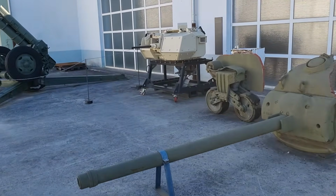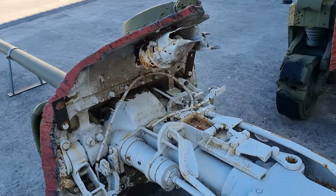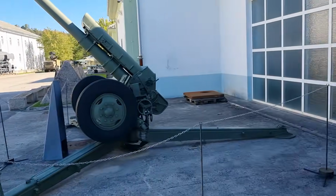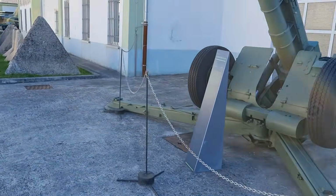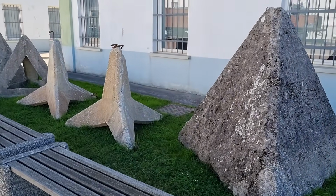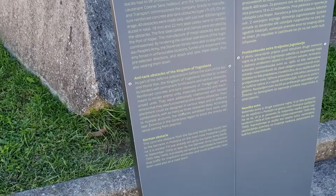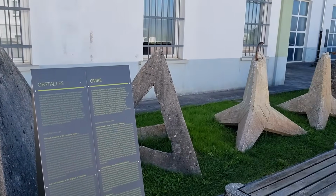Here, parts of destroyed vehicles. Tanks here, look, cut through the gun. This is from a Sherman, I guess. Well, it's a bit modern, but cool, really impressive. The site is bigger than the museum, but the stuff they have here is really nice, and everything has its historical significance. Look, from the German anti-tank traps, kind of like obstacles. German ones indeed, yes. So yes, these were used in Slovenia in World War II, so original pieces.